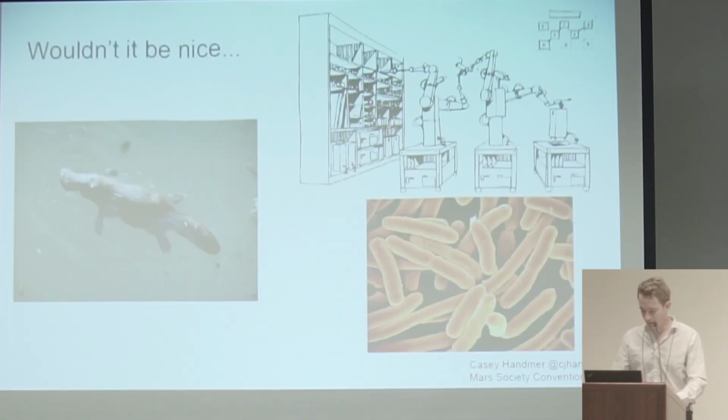So I wasn't initially sure that I wanted to put this slide in, but I decided I would because it is a topic that comes up quite a lot when people talk about building industry in space, and that is self-replicating machinery. And there's a nice cartoon there on the top right from a report by NASA on this subject, I think from 1980, before the space shuttle even flew.